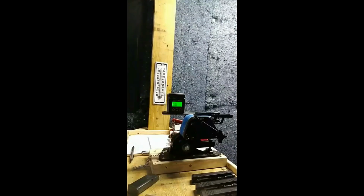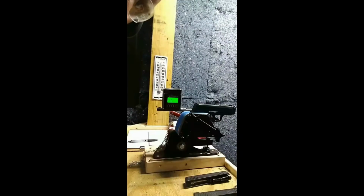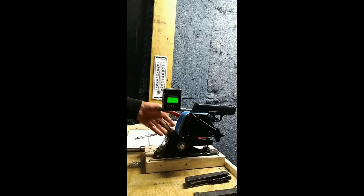Alright. So another quick side note. We're moving on to the test of the P365 with the PMM JTTC on it. Notice the frame is still in the Ransom Rest. The only variable being introduced into this test is another factory slide. Alright guys, test 1, PMM P365 with the JTTC. We're using Federal 115 ammo.